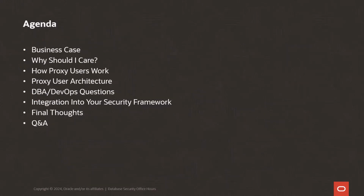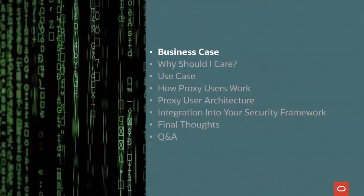So today we're going to talk about the business case first, because one of the things I find critically important when we talk about security is, okay, there's this thing called Database Vault. There's this thing called proxy users. Why should I care? What does it do? What's the business problem that it's going to solve? If I go to my management and say, we've got a business problem and I have a solution, they understand that they need to pay attention. If you just say, hey, there's this really cool technology, they're going, yeah, but why do we need it? So we're going to talk about that and get into the architecture as well. So let's talk about that business case.